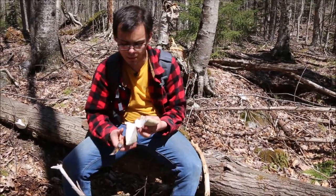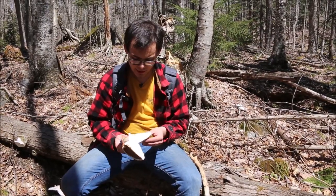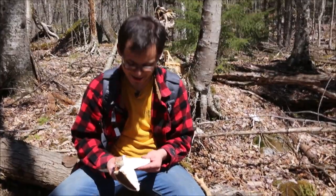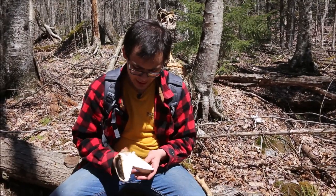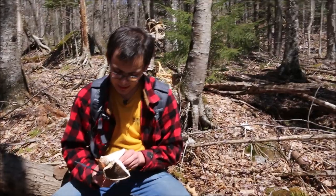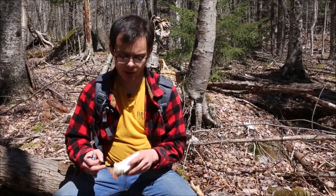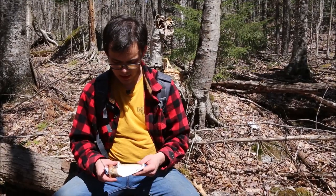This is the birch polypore, or Fomitopsis betulinus, or betulina, one of the two. And they used to use this as a Band-Aid. They would cut strips out of it, and it coagulates your blood. So they would cut strips when it's fresh and apply it right on a wound. You can also eat it and make tea out of it.